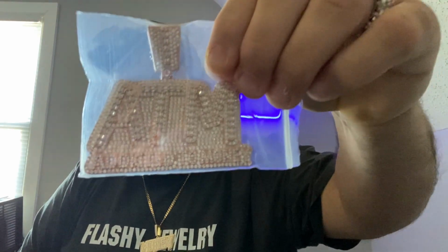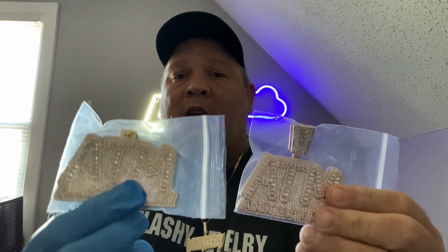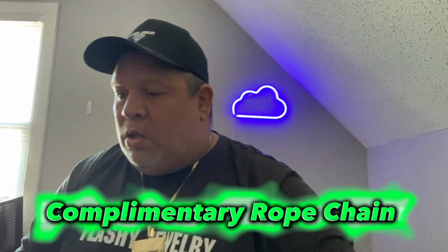Since I showed you that one, there's really no need of showing you it. Don't really have to take it out of the package to show you this one. We have it in rose gold, and I don't think we have it in silver. No, we do not have it in silver, but we have it in rose gold, and we have it in regular gold. I already showed you the gold one. Like I said, these come with their own necklace that's free.